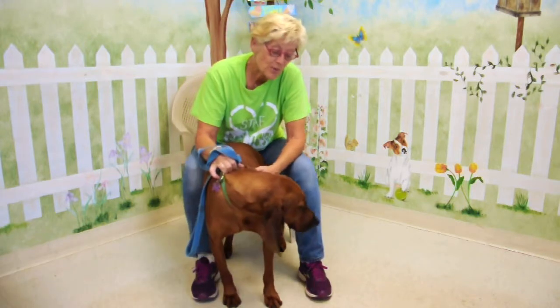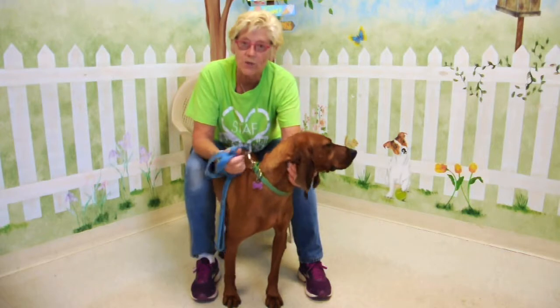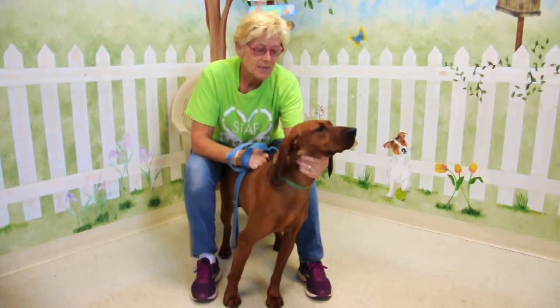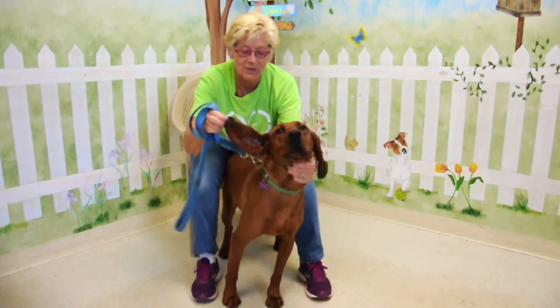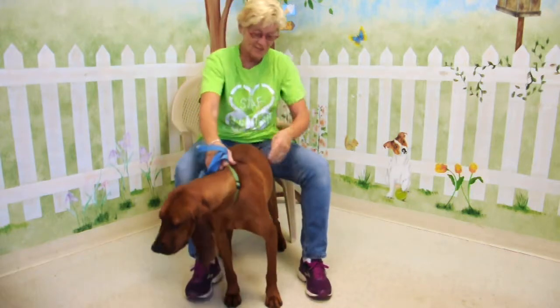So Addy came to us at the beginning of last year, 2017. She's still only 2 years old. She's a red bone hound and is just beautiful. Look at these ears. Look at these absolutely gorgeous ears. When you see those in slow motion, they're quite a fun thing to see.